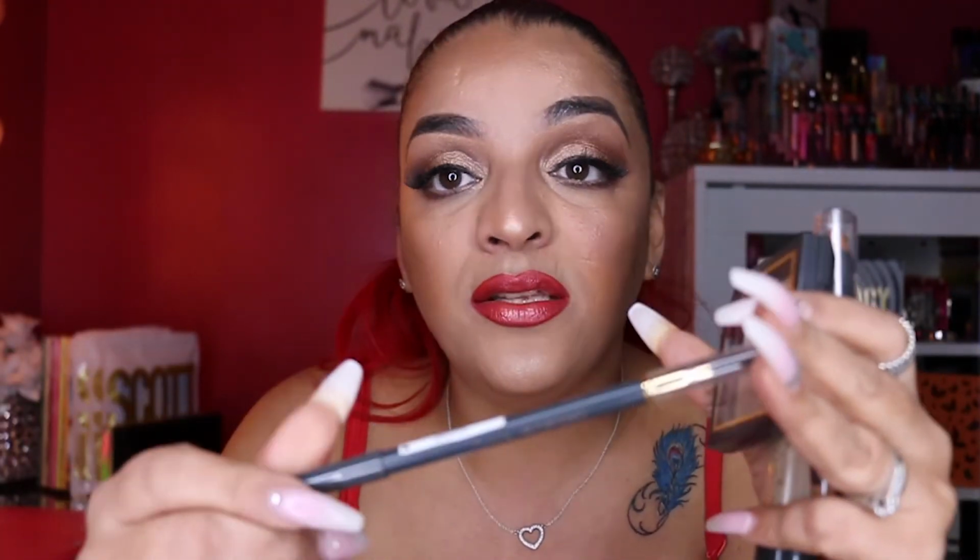The eyebrow pencil was very, I don't know, it was just like a gel eyeliner. It was not waxy. It was just very waxy feeling to me. It didn't feel like it was appropriate for the eye.